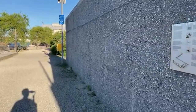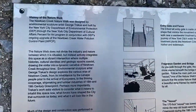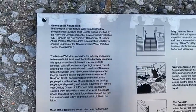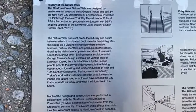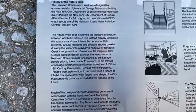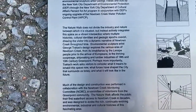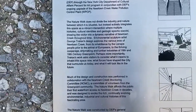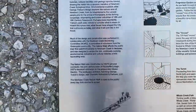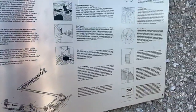Yeah, but because I need to finish the restaurant. History of the nature walk. Let's learn about this concrete nature walk. Does not divide the industry and nature which is situated, but instead actively integrates the space as a vibrant intersection where multiple histories, cultural identities, and geological epochs exist. Whoa. All right, let's continue on.